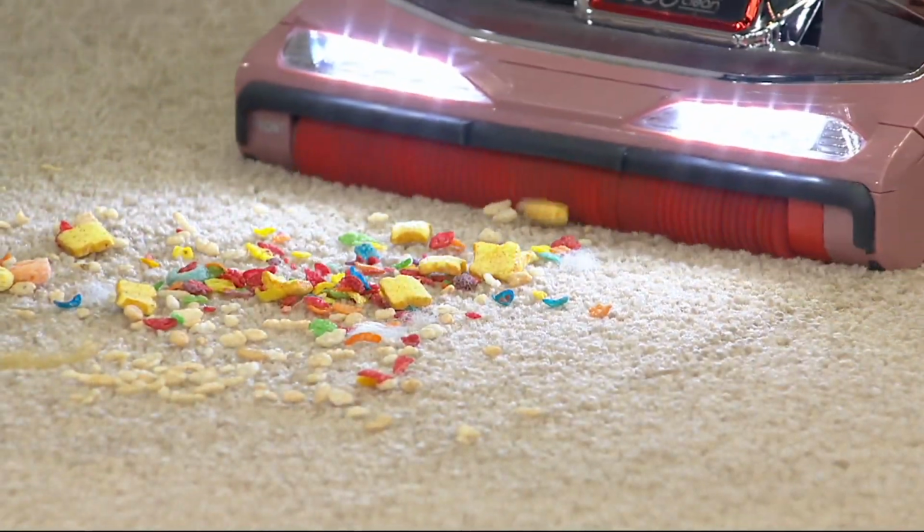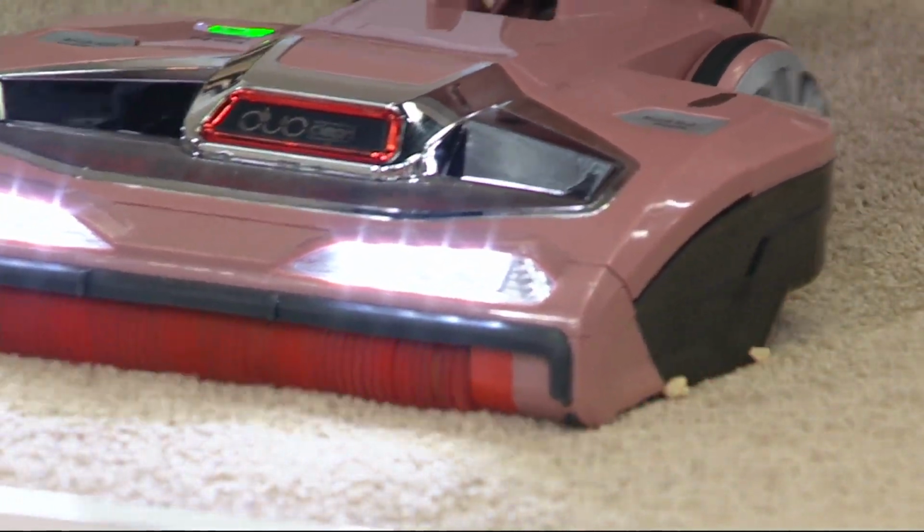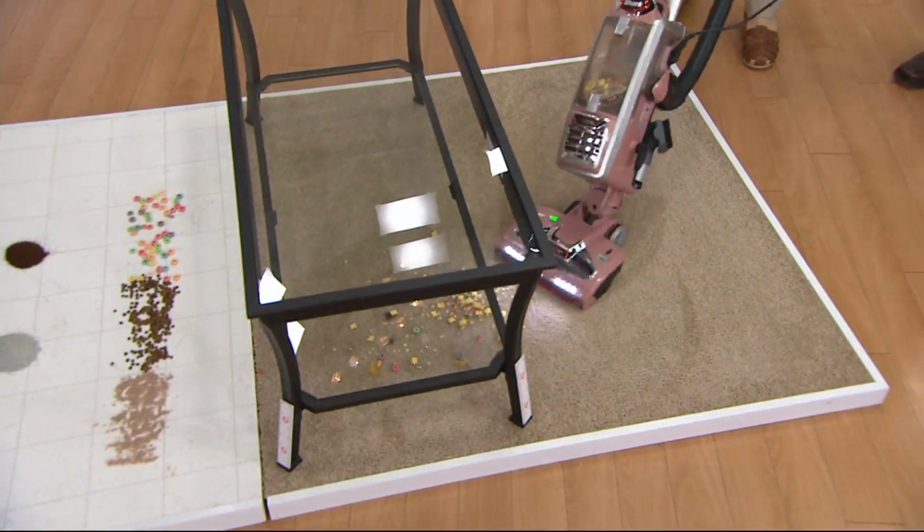And we're able, look at this pile. I mean, that is a huge pile of a bunch of different stuff. And I am powering over it, and that's the beauty of the DuoClean two-brush technology.